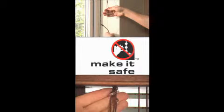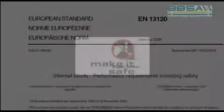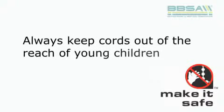So we've seen a number of devices available for virtually every type of blind operation. But what else can you do to improve safety? The key message, and this is enshrined in the only European standard for internal window blinds, is to keep cords out of the reach of young children.